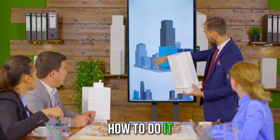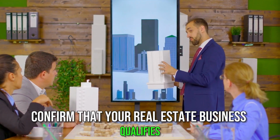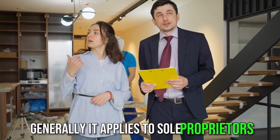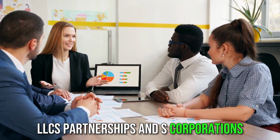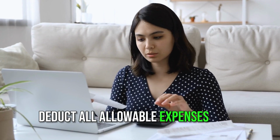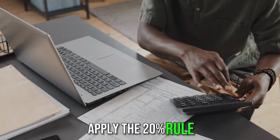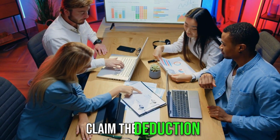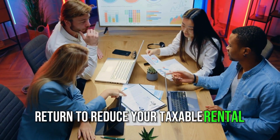How to do it. Determine eligibility. Confirm that your real estate business qualifies for the deduction. Generally, it applies to sole proprietors, LLCs, partnerships, and S corporations. Calculate net rental income. Deduct all allowable expenses from your rental income to find the net income. Apply the 20% rule. Calculate 20% of your net rental income. Claim the deduction. Report this deduction on your tax return to reduce your taxable rental income.